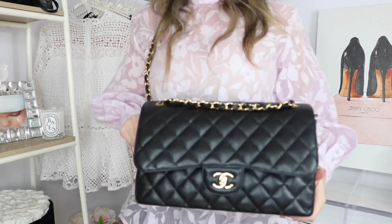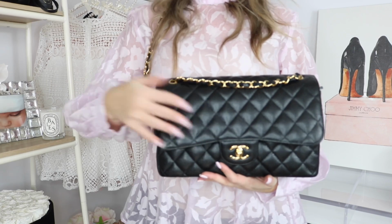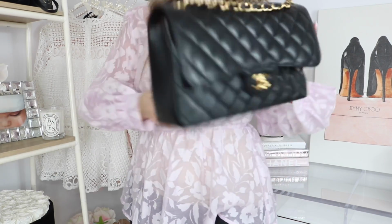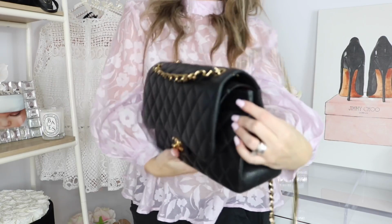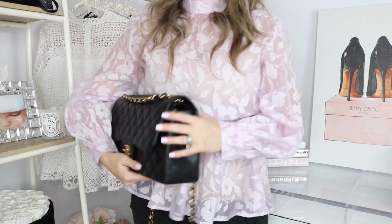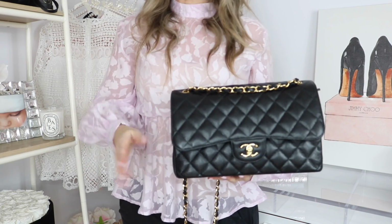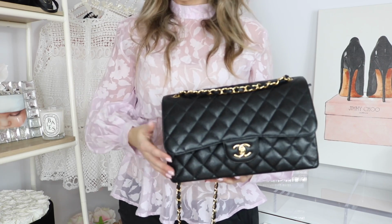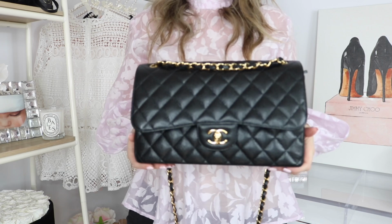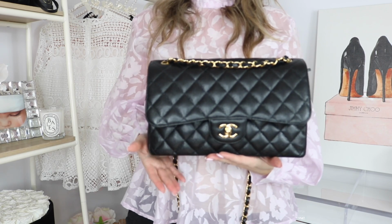But again, just like with the envelope bag, because this is a very large bag, I just personally think it looks best if you carry it over your shoulder. I really do. And then just like the envelope bag, if you want, you can carry it under your arm like so. So I would say for this particular category, as far as mod shots, ways to wear, they pretty much can be worn the same way. And because of the size, I definitely think they both look best worn over the shoulder. I really think that is the best way to wear this.